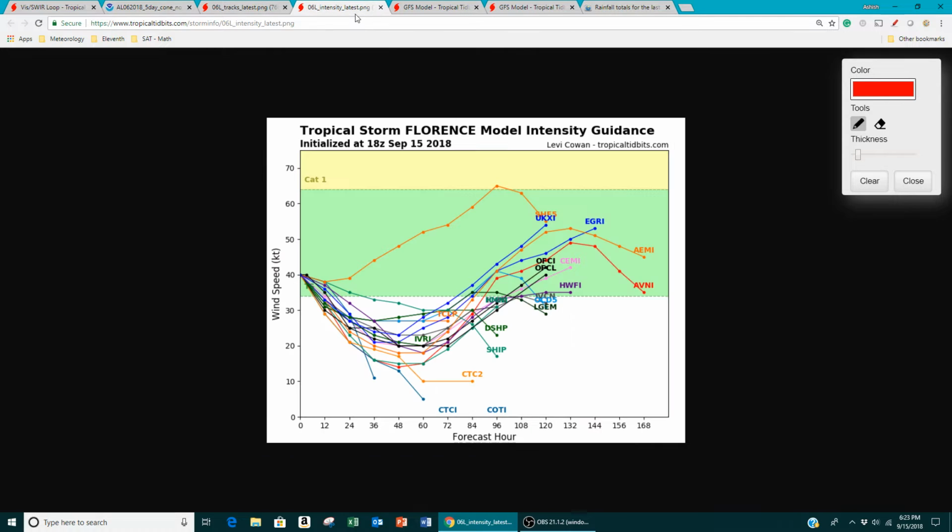Now if you go to the intensity forecast, this is the 18Z intensity forecast. As you can see, pretty much all the weather models take it down to below tropical storm strength to a remnant low or just a depression.